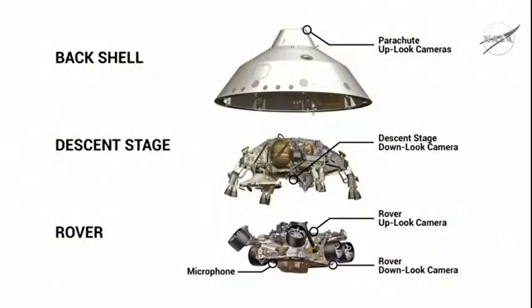As a quick introduction, if I could have the first graphic, a reminder for some of you, exactly what are the sensors that we included in the entry, descent, and landing camera system. There are three cameras that are located on the top of the vehicle, on the back shell. Those cameras actually capture high rate, 75 frames a second, imagery of the parachute inflating in the Martian atmosphere.